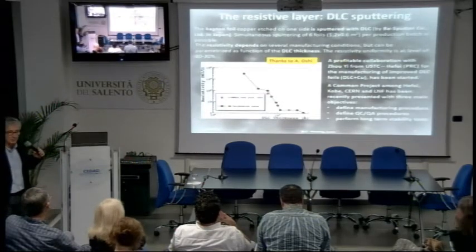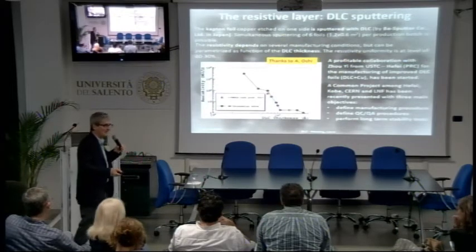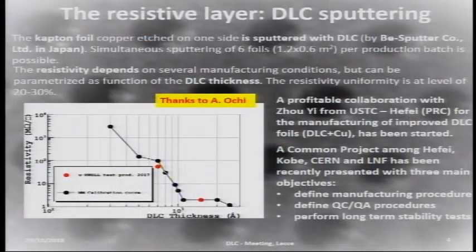I'm not an expert on diamond-like carbon. I'm here also to learn something and probably to collaborate with Anna Paola and the researchers here in Lecce.